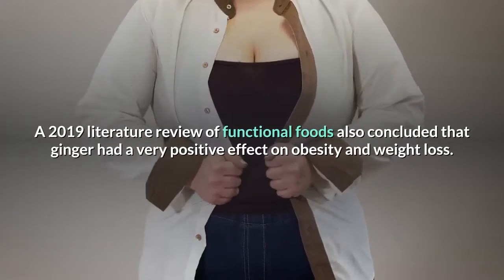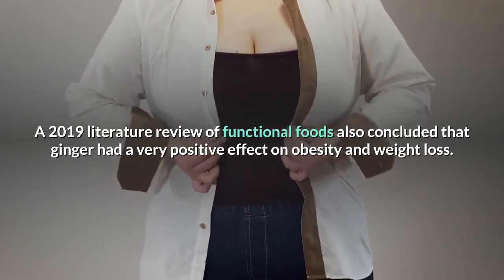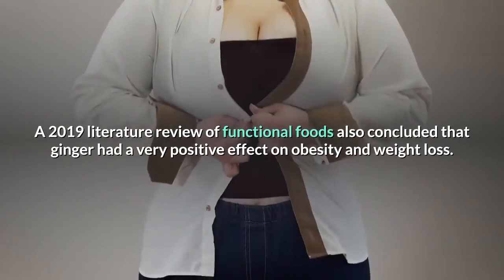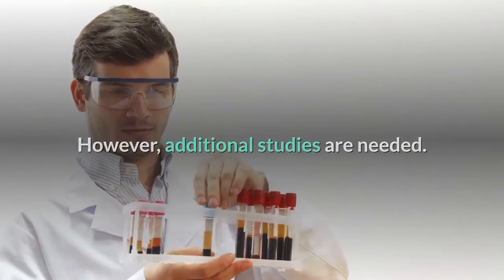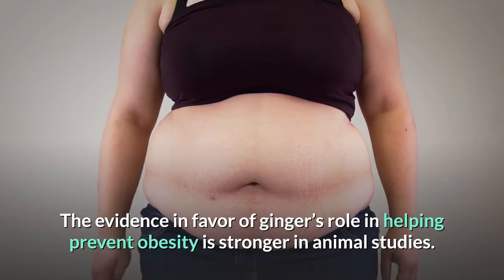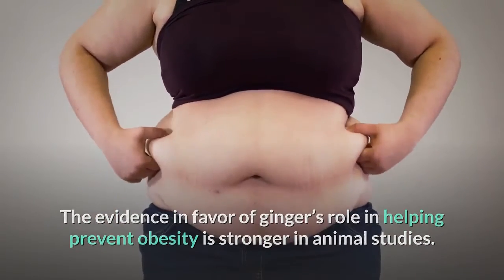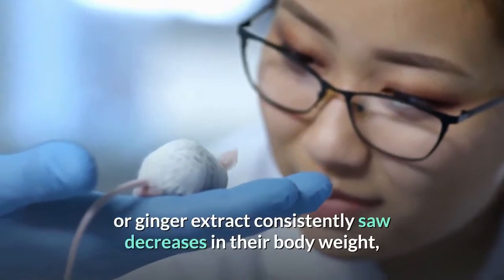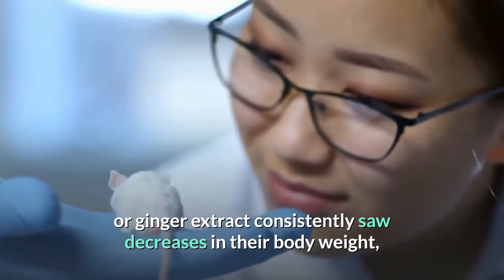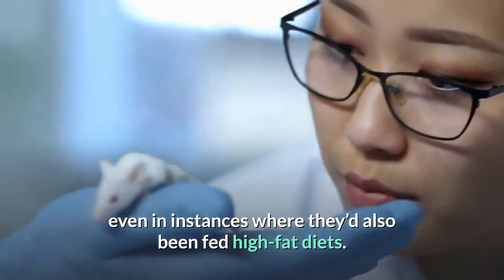A 2019 literature review of functional foods also concluded that ginger had a very positive effect on obesity and weight loss. However, additional studies are needed. The evidence in favor of ginger's role in helping prevent obesity is stronger in animal studies. Rats and mice who consumed ginger water or ginger extract consistently saw decreases in their body weight, even in instances where they'd also been fed high-fat diets.